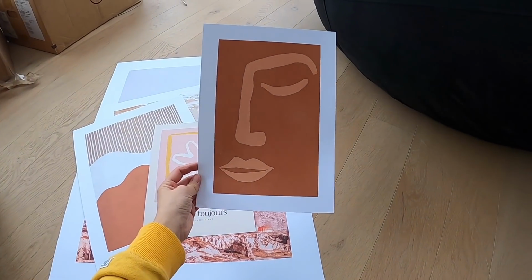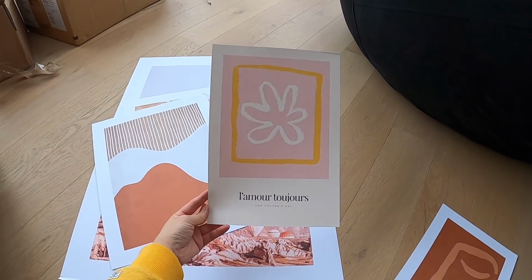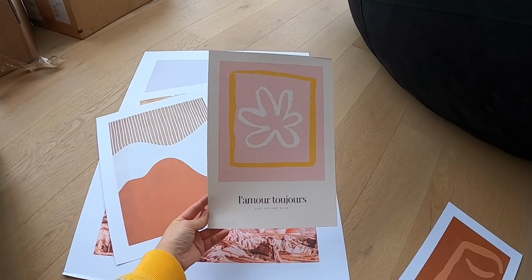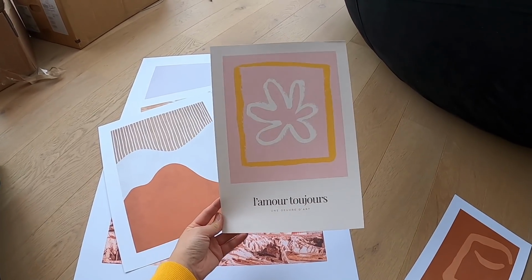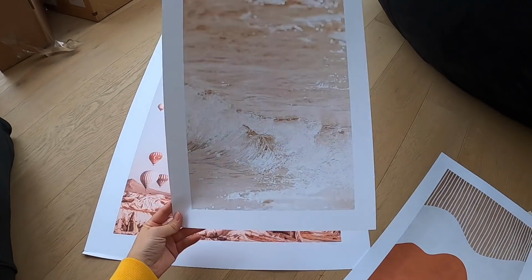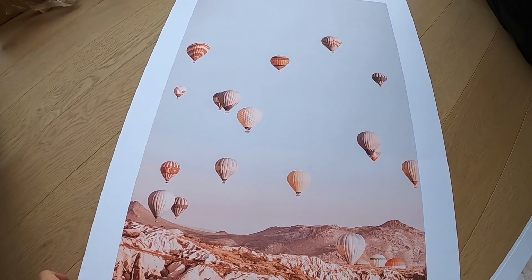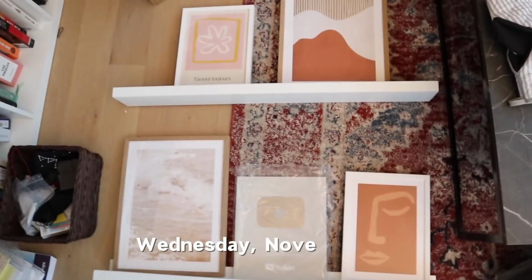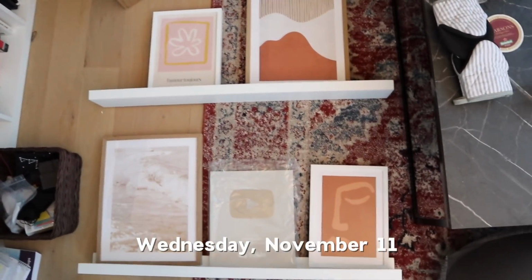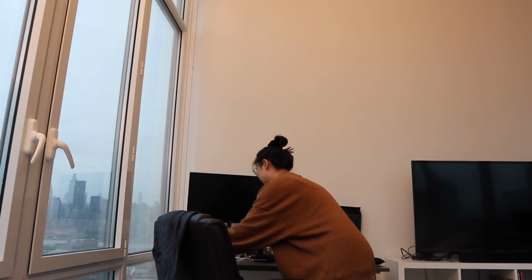This abstract painted face. I don't know what to call it. It looks almost like a postcard from a museum, or an ad for an exhibit or something. Some abstract waves, some real waves, and then this really big print of these hot air balloons. So just seeing how I like that and how that looks, and then I'm gonna go ahead and get these up on the wall.